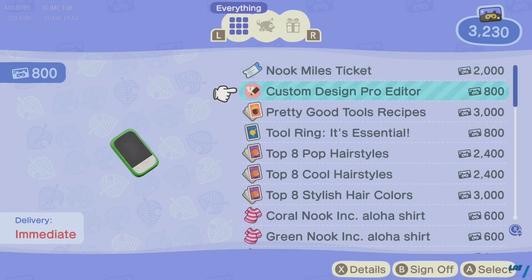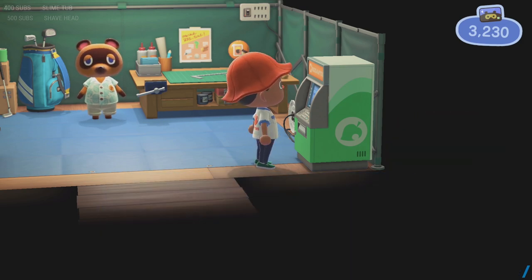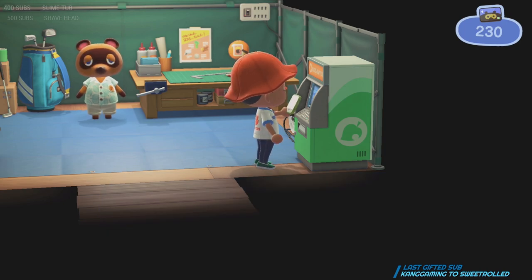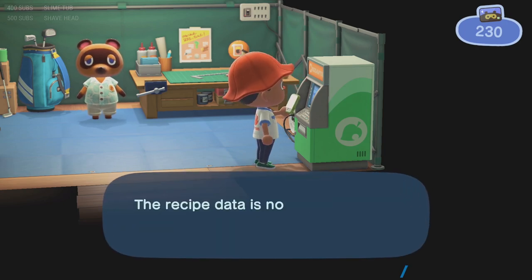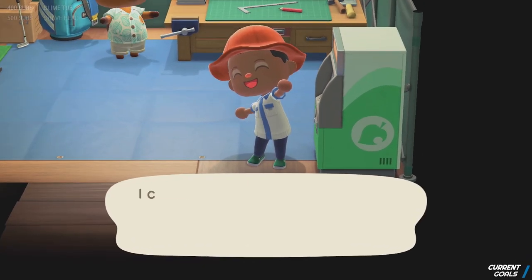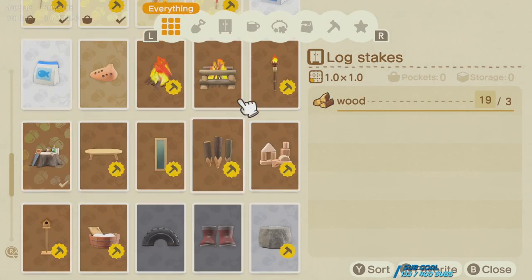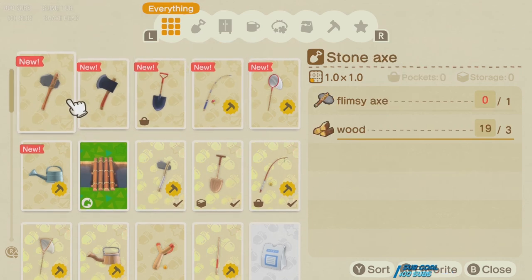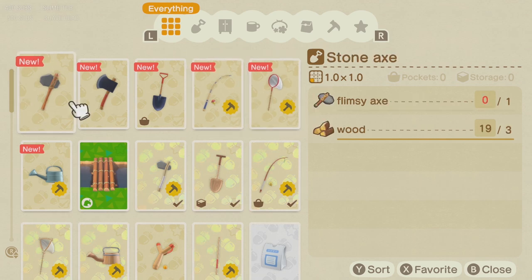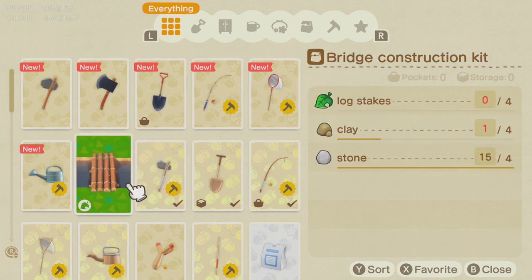Here we go. What was it? Pretty good tools recipes? Yes. Thank you. Redeem. All right. So now we can make the iron tools, I think. Nice. Let's double check. Yep. So we have the stone axe, the iron axe, the regular shovel, the fishing rod, the net, and the watering can. Nice. We're moving up in the world.